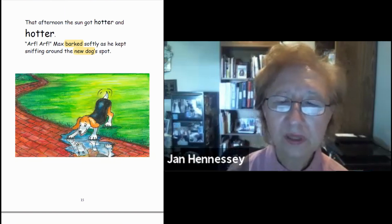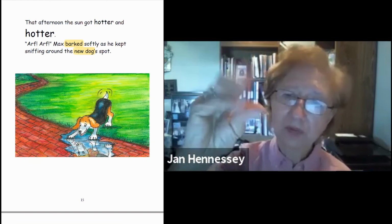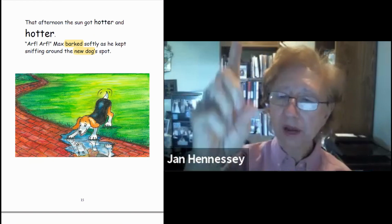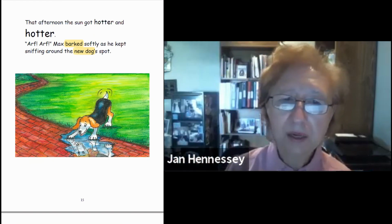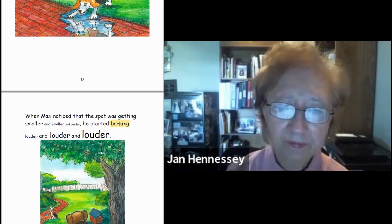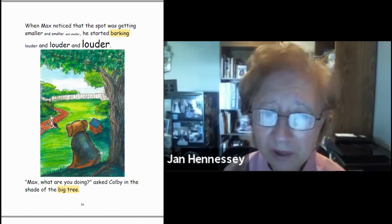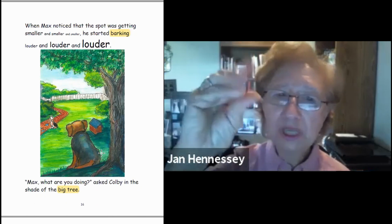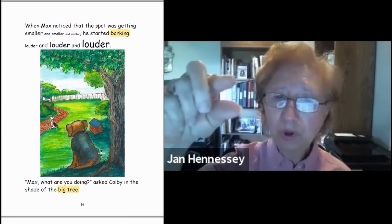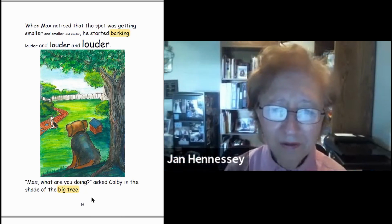That afternoon, the sun got hotter and hotter. Arf, Max aboyait softly as he kept sniffing around the new dog's spot. So a nouveau chien, his spot. So what is he doing? It is getting hotter and the puddle is getting smaller. When Max noticed that the spot was getting smaller and smaller, he started barking aboyer louder and louder. Aboyer. Can you bark really loudly? Aboyer. Max, what are you doing?